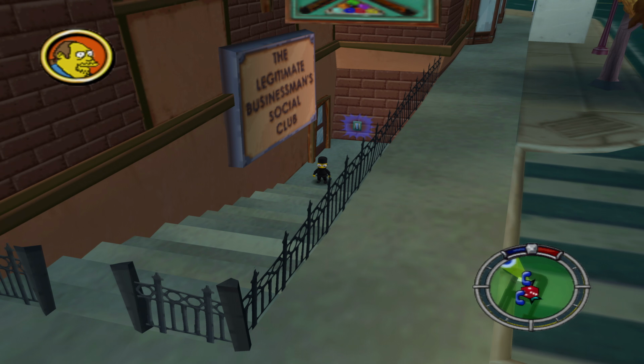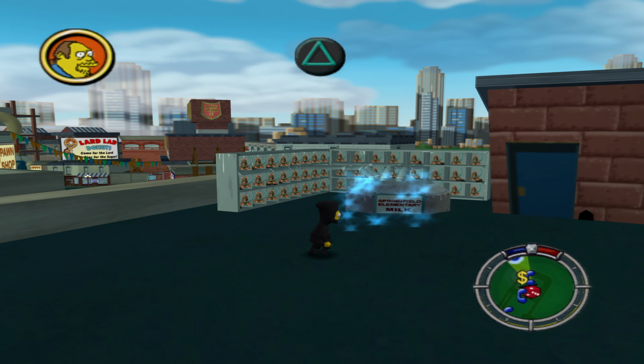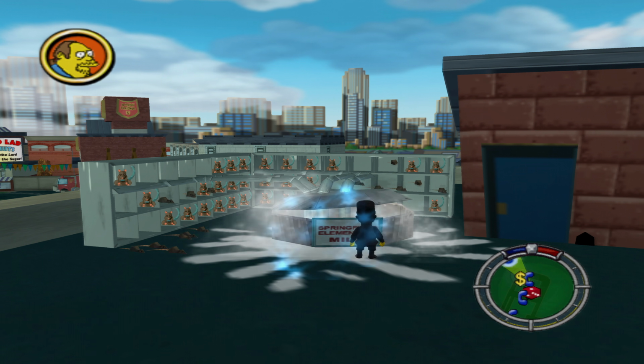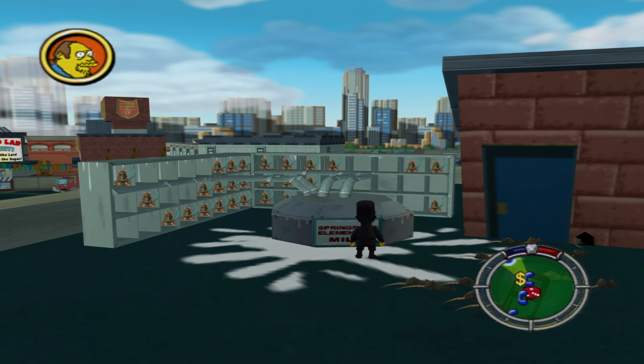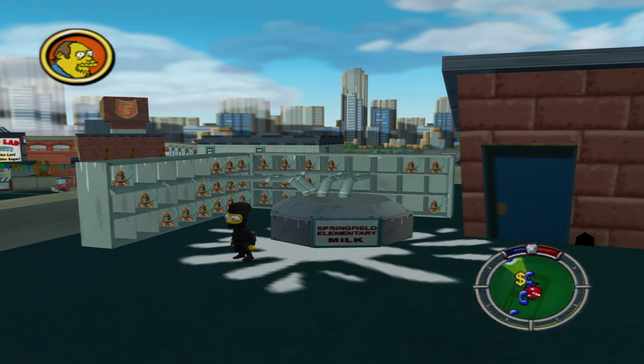On top of the legitimate businessmen's social club, we can find a bunch of rats in cages hooked up to a milking machine marked for Springfield Elementary. Activating the machine will cause some rats to get loose and some milk to blow out of the base. This is in reference to the season 10 episode, Mayored to the Mob.